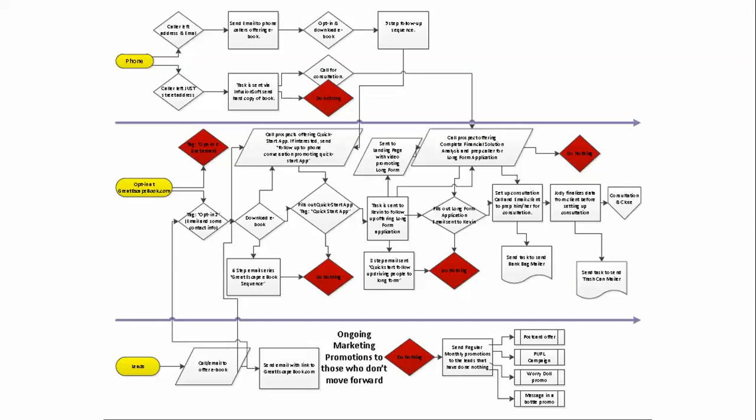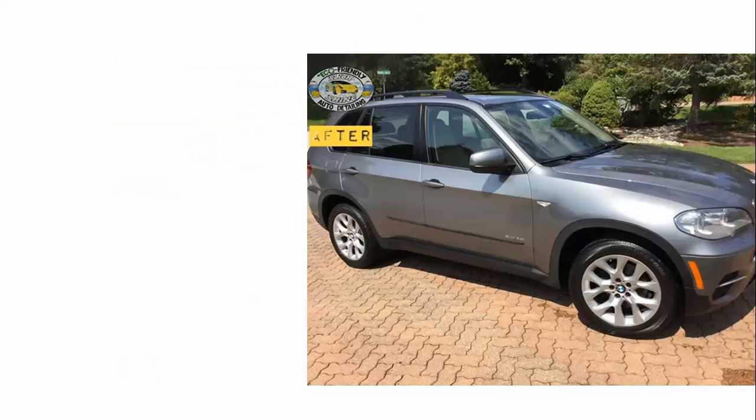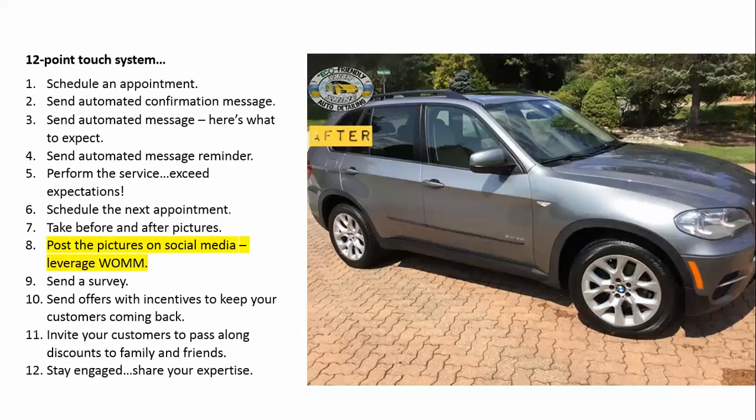I'm going to break it down for you very simply. This is a mobile car detailing service to work with. And what we did is we worked through, well, what are the steps that people need during this process, and we came up with a 12-point touch system that I think applies to a lot of different companies. So the first thing is we schedule an appointment with a prospect.